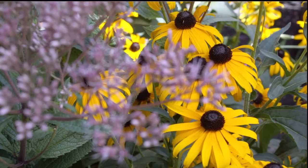Let's run through some more of these favorites, because we can't always have every one of them in our garden, but you can put the ones that work for you.